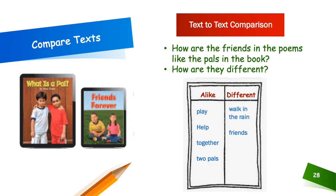I found lots of similarities between the 2 texts, and I also found some differences. In What is a Pal and in Friends Forever, the friends talk about playing with each other. In Damon and Blue, they talk about how they strut up the avenue and they are having this race. They're playing. And also, in What is a Pal, the friends play together.